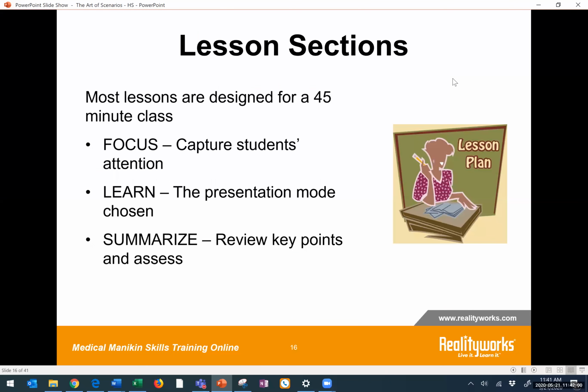So for all the lesson resources that we've mentioned, there are 3 sections in each lesson template. We have all of the health science lessons follow the same template. So once you use one, they'll all look familiar. We start out with a focus section. That's where you capture the student attention. Now there will always be some sort of soft skill focused empathy scenario in the focus section to kick it off. And later on, we'll focus specifically on that as a tool.